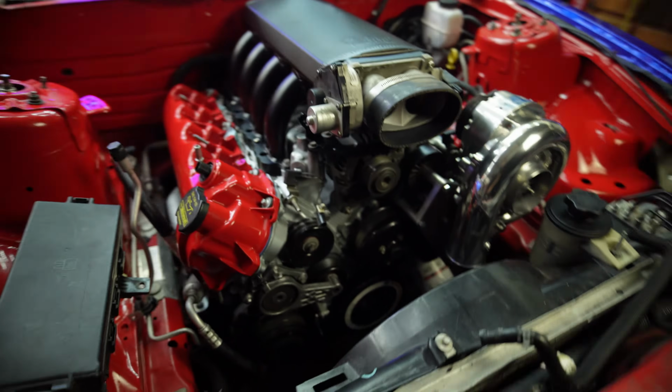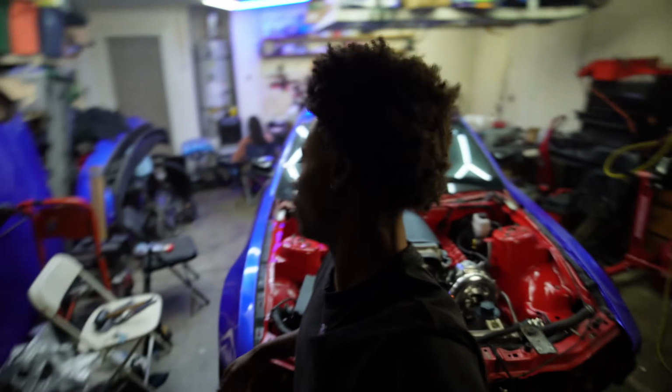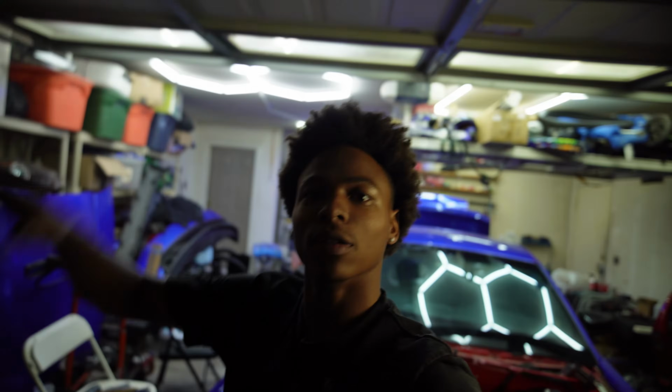But yeah, man, this intake looks clean. That's crazy. But yeah, so that's probably gonna be it. So yeah, we done for the night. I'm gonna go ahead and clean up all this mess I made, and we gonna warp to the morning.